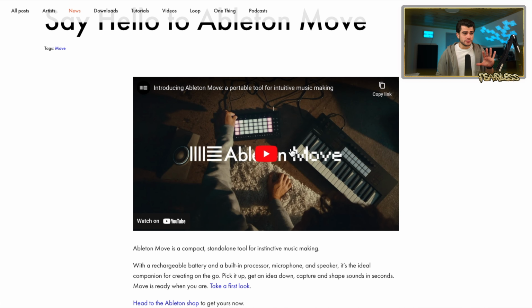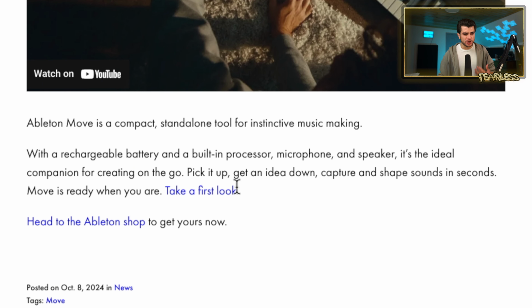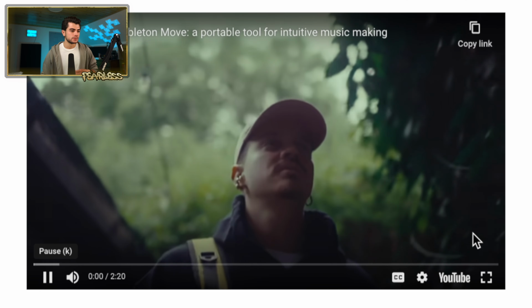This first article here gives us a little video. We're gonna go ahead and take a look at this and it says, Ableton Move is a compact standalone tool for instinctive music making. With a rechargeable battery and a built-in processor, microphone, and speaker, it's the ideal companion for creating on the go.